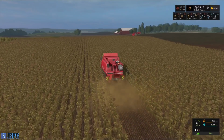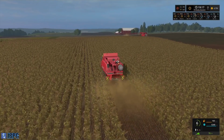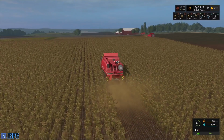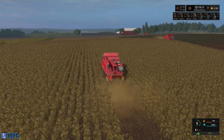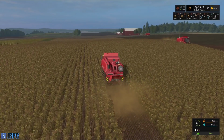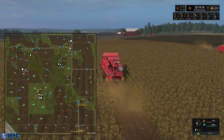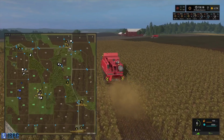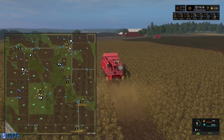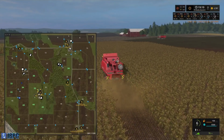So we will still be able to use our combine tomorrow, and then we might have to hold on to it another day or two just so that we can get our soybean crop harvested as well, because I think that's really going to speed things up. And as I say, we can get a baseline comparison between how long it took me to harvest field 35 against how long it's going to take me to harvest field 30 with the new combine, because they are similar sized. They're not identical, but similar sized fields with similar crops as well.